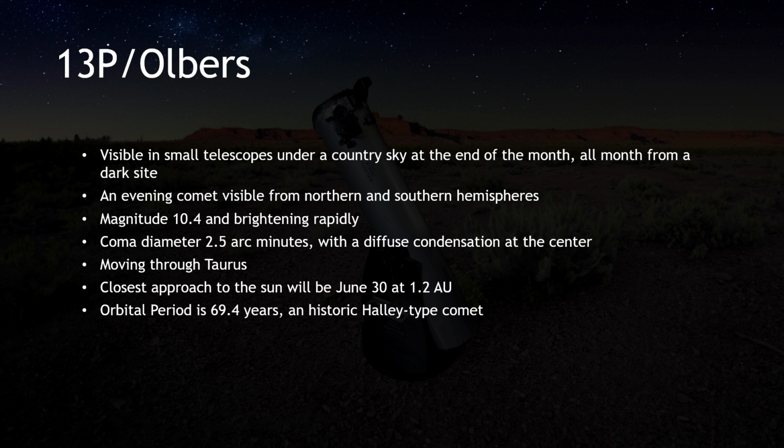13P Olbers is very similar to 12P. It too is a long-period Halley-type comet with a long history of returning to the inner solar system, in this case about every 70 years. It was the next periodic comet to have its orbit determined after 12P, thus catalogued as 13P.